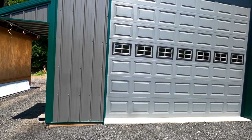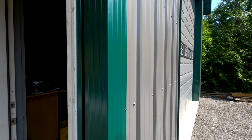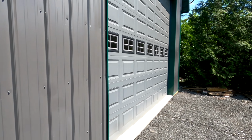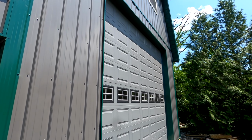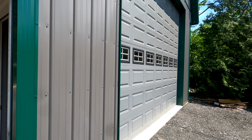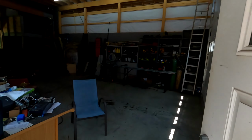So let's take a quick look. So it's the garage door. It's 14 wide, 13 tall. Actually, I got a custom door. It was trying to match this, so the whole thing kind of blends in. I didn't want it to really stick out because it is a residential neighborhood. I didn't want it to look too obvious.